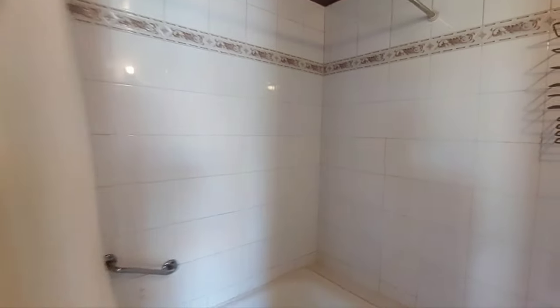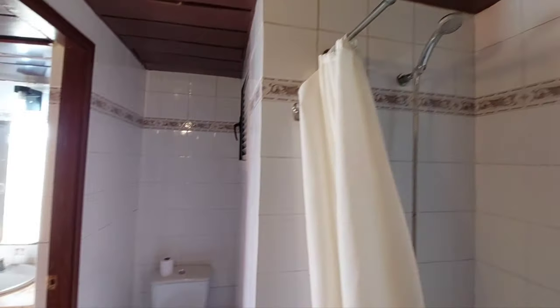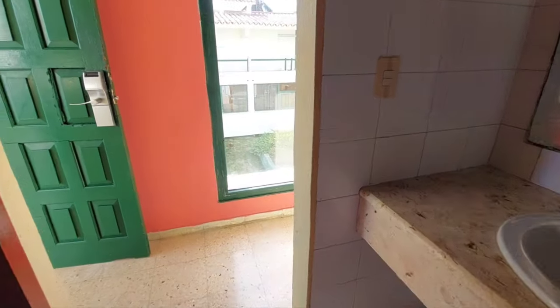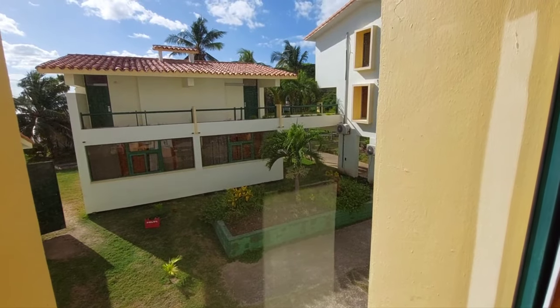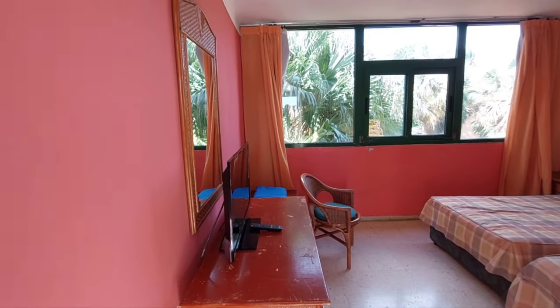On into the shower, tub, and toilet. Window looking out to the west. Not too far through there's the main lobby and pool. This is the room, 2311.